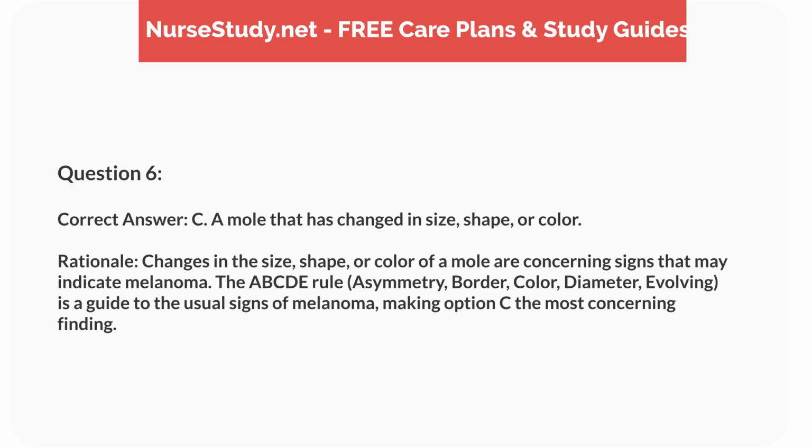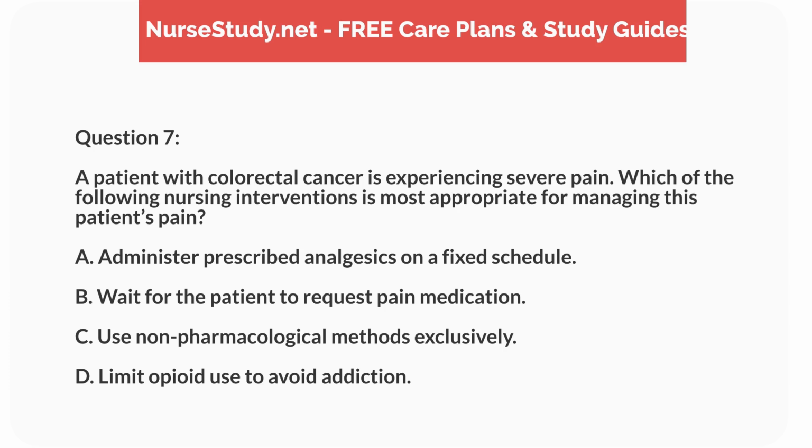Correct answer. C. A mole that has changed in size, shape, or color. Rationale: changes in the size, shape, or color of a mole are concerning signs that may indicate melanoma. The ABCDE rule, asymmetry, border, color, diameter, evolving, is a guide to the usual signs of melanoma, making option C the most concerning finding.